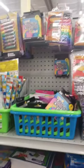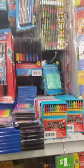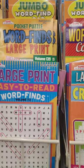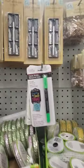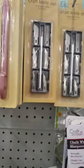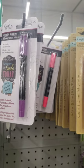Look at the arts and crafts of it all. Look at the magic markers, darling. You've not lived, darling. Oh, y'all, I love crossword puzzles. I mean, these right here. I love those. Really good hobby. Plus you learn. Look at the craft knife. I wonder if my mom needs one of those. Look at the chalk writer. Oh, super bomb.